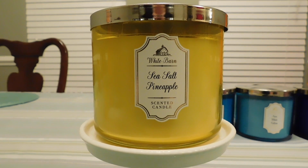So if you feel like pineapple mango is just too fruity and too in your face, maybe too sweet, this is a really nice combination because you still get a little bit of the sweetness of that pineapple mango, but the sea salt really balances it out. So I feel like this is going to be a nice compromise. If you feel like pineapple mango is too fruity, you might like this one.